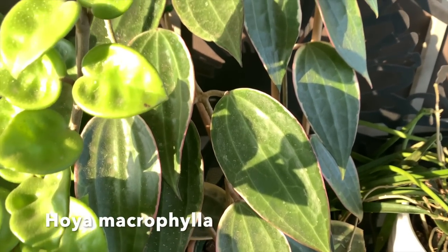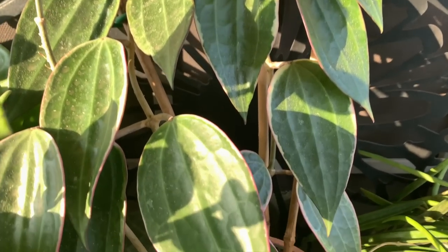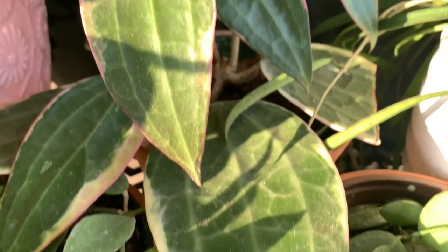I also have a few plants to show you guys that are actually outside. So I'm going to show you guys those now. I do have a Hoya macrophylla that's outside. This is the same macrophylla that I unboxed with my grandma. I love that plant so much. I really wish that it would grow for me.